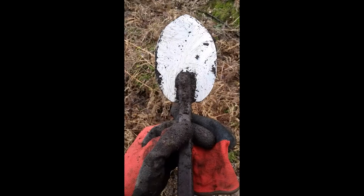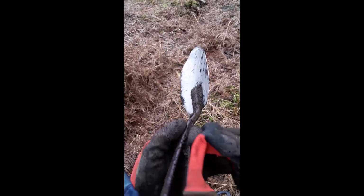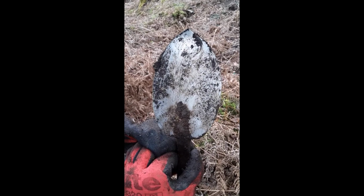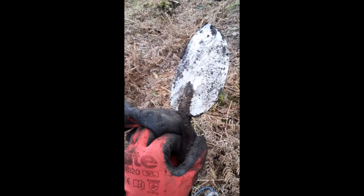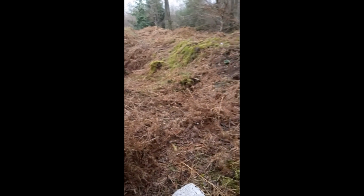Moving on. Gets stranger and stranger. Just in this dip underneath that tree, I found this. Yeah, I don't know. Some kind of digging implement, I guess. There are lots more of these holes in the ground and dips. So yeah, strange finds here.